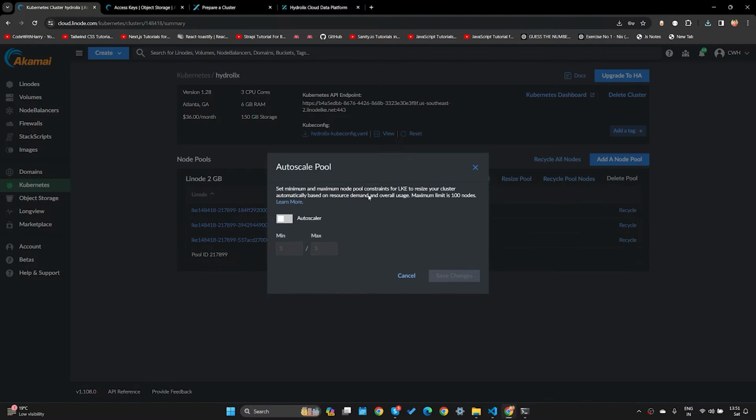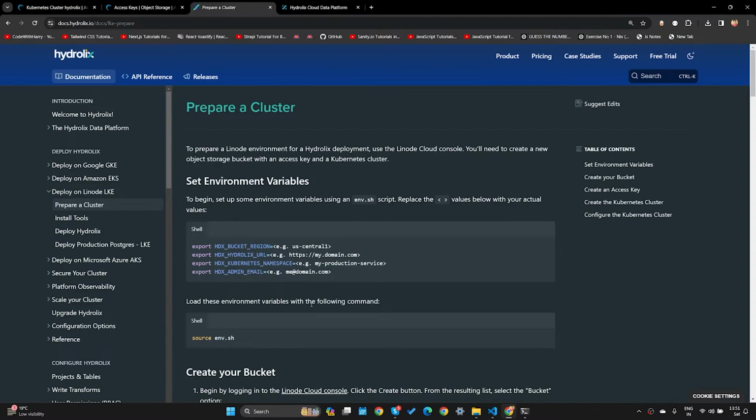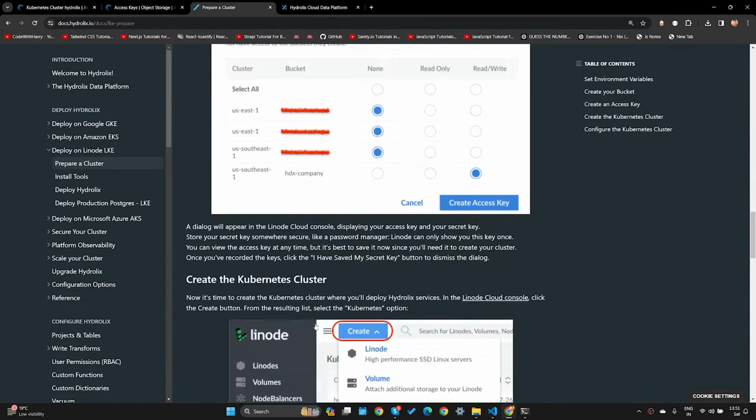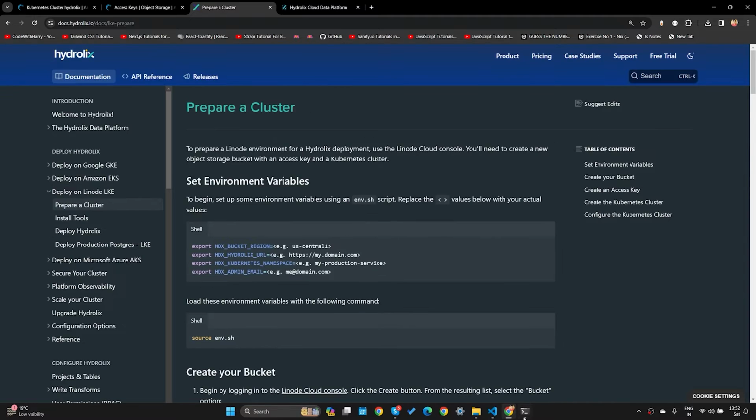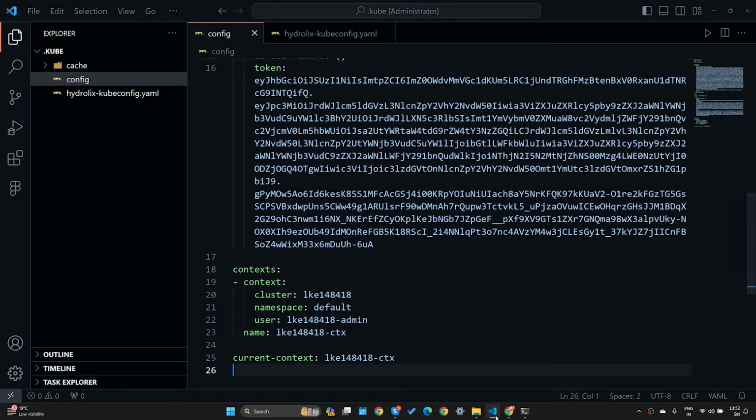Let's click on Autoscale pool, and we are going to change the minimum nodes to 1 and maximum to 20. Okay, and this is coming from the documentation, by the way. So the documentation says that autoscale your nodes from 1 to 20. And then kubectl --kubeconfig, the name of the config file. But we already have the config file, so we don't have to worry. We already have this config and everything set up here.